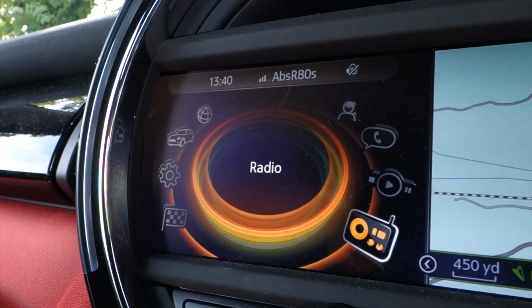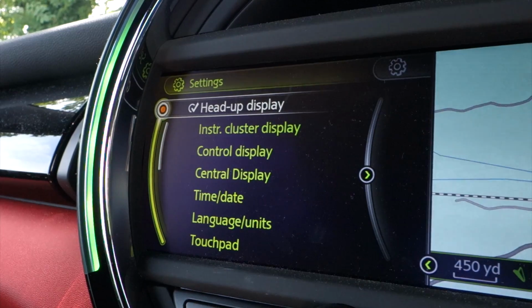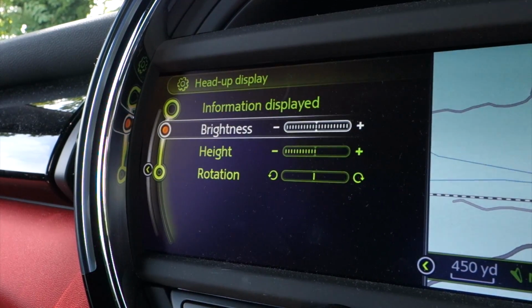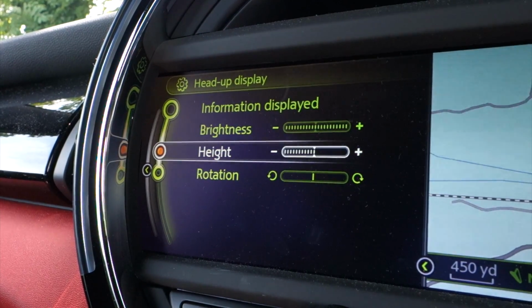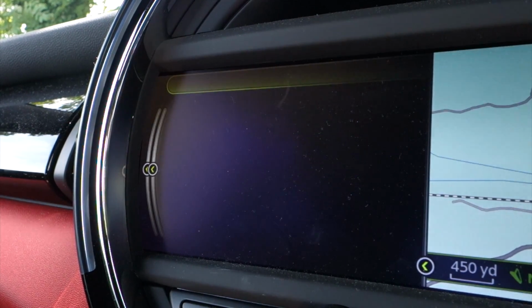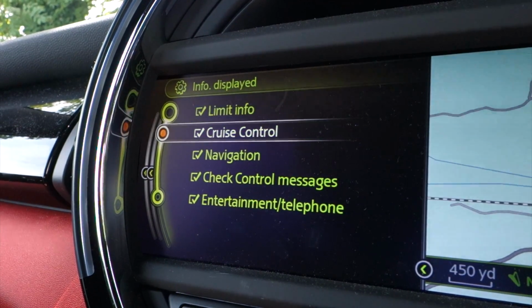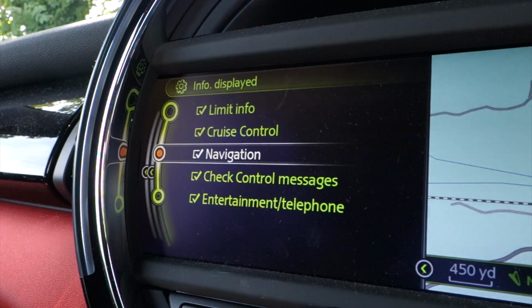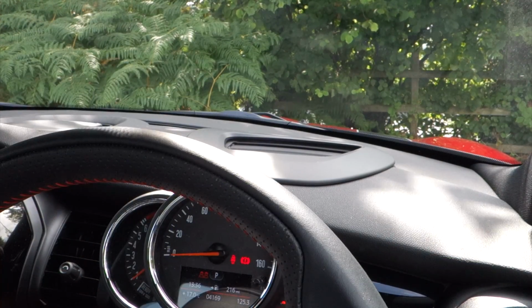Now, if you don't like the settings on it, you've got a few options here. If you go into this, you can see on the heads-up display options, I can adjust the brightness or the height. Different height people will need the reflection slightly different, although there's 6 inches between me and the missus and we can both see it in the same position. But you can also decide what's going to show up on that display, so you can take the ticks out of these things if you don't want any of that information to show. But you'd be a bit daft.